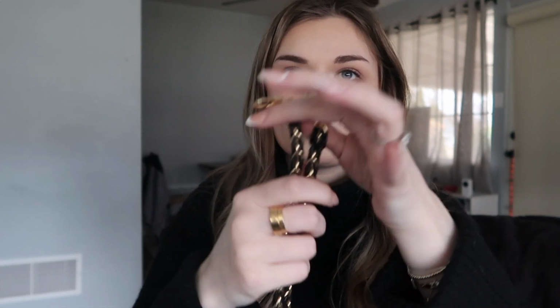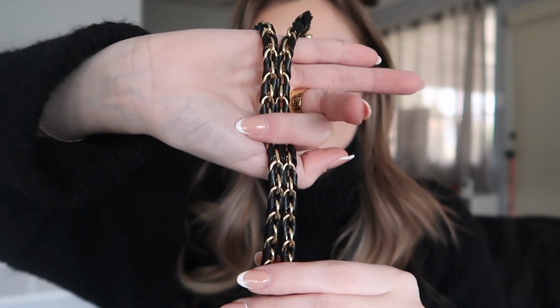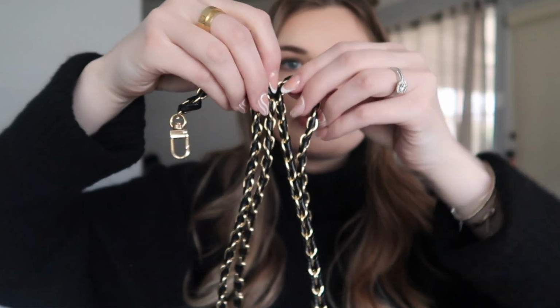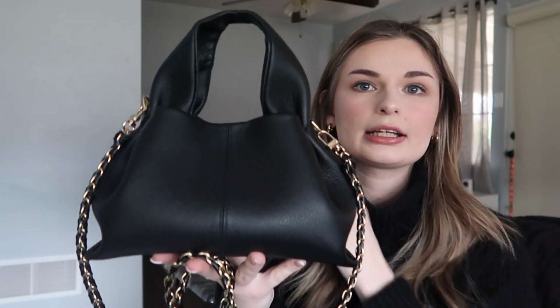I also have this in white, but this is a black and gold braided chain. The leather is not a real leather, I don't believe, based on the price that I paid. But how beautiful is this? It totally reminds me of chains that you would see on Louis Vuitton bags. And I'm just going to put this one on so you can see the aesthetic of it. I just think that looks absolutely stunning. I think it dresses it up a little bit more, gives it more of an elegant look.